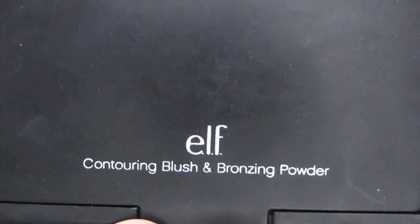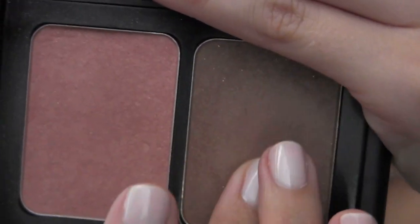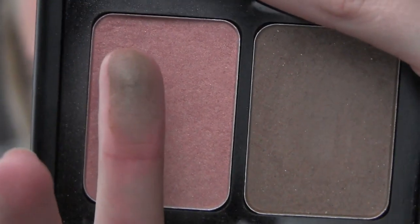And then it comes with a bronzer, which is supposed to be similar to NARS's Laguna. This is supposed to be their duo, like Laguna and Orgasm blush and bronzer from NARS, but this one's from e.l.f. and it's $3, which is pretty cool. This bronzer has a little bit of shimmer, but overall it's pretty matte. So I really like this. It's perfect for traveling, which is when I use it the most.